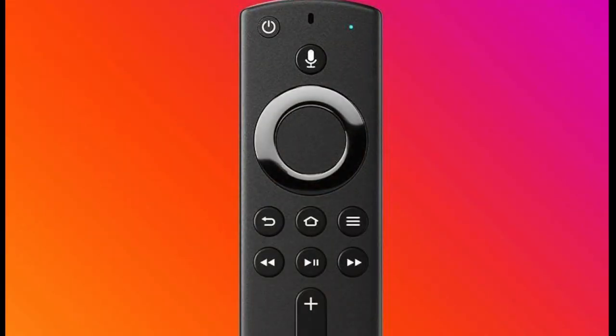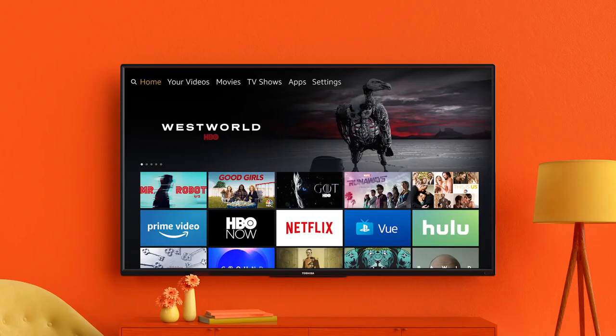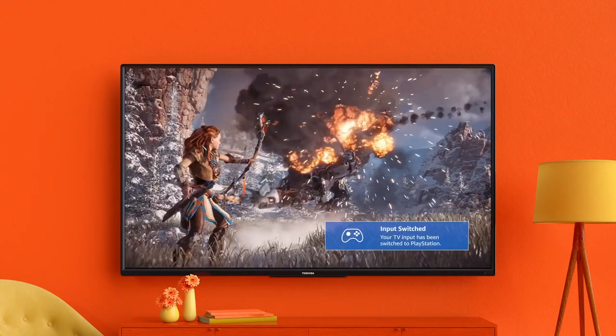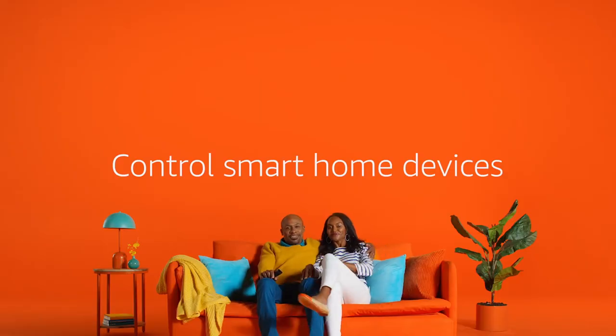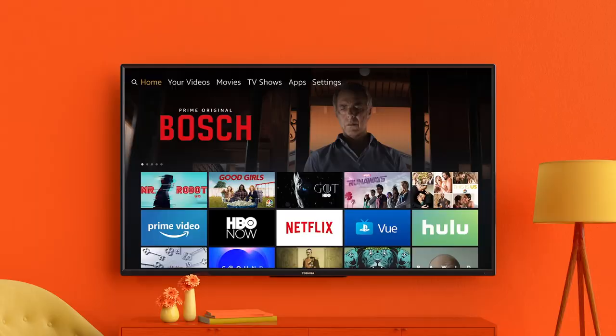The accompanying remote, which only features a few buttons, as well as quick access buttons to popular apps like Netflix and Prime Video, features a built-in mic for accessing the voice assistant. It streamlines browsing, lets you manage tasks like updating your calendar, and gives you control over all Alexa-compatible smart home devices. The TV also falls on the lower end in terms of price.